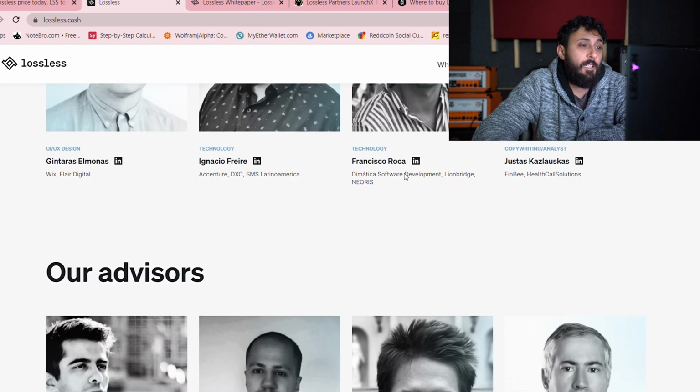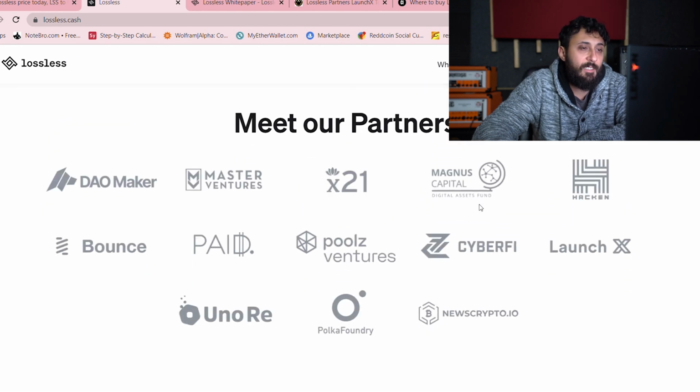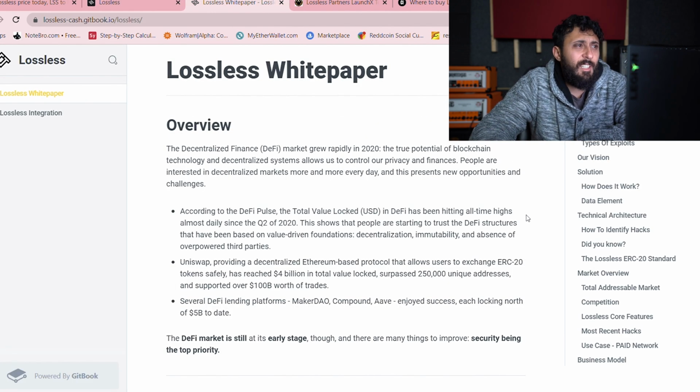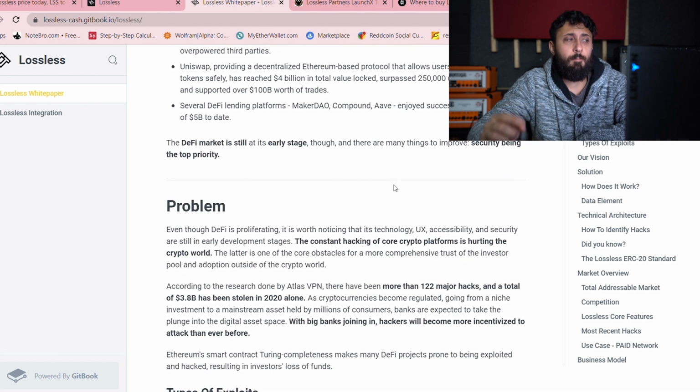And if you go and look down at the partners, they have Magnus Capital on board, they have DAOmaker, and a few other things as well. But Magnus Capital is probably, I would say, the biggest one that I recognize here. And you could see that there's clearly a use case for that, because in general, DeFi is constantly growing and it's only getting bigger and bigger and bigger.